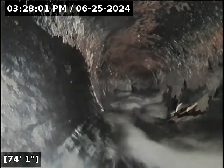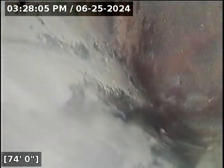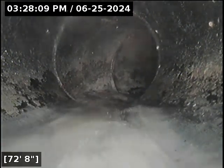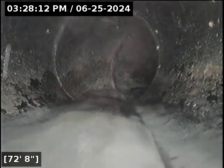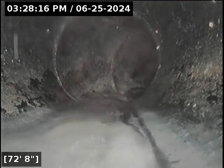The only time you'd ever see a blockage and a backup from especially this distance with a belly that minor is under very heavy abuse. If you're flushing nothing but wipes, paper towels, things like that down the line, it takes quite a blockage to back up from 75 feet away.